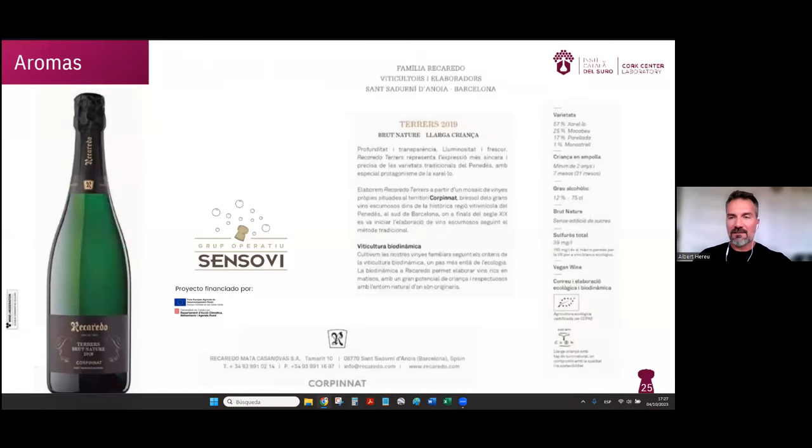And here is something that we like to share. I give you an example of a project we are working on. This bottle is from the winery Recaredo. This is a Corpinnat, not a cava. Corpinnat is a Spanish sparkling wine, and it comes, as I said, from the winery Recaredo, which does the second fermentation in the bottle with a cork closure. As you know, usually wineries use a crown cap, but this one does not. They produce all their sparkling wines this way, and they appreciate the aromas and the special evolution that their wines sealed with cork have. Okay.